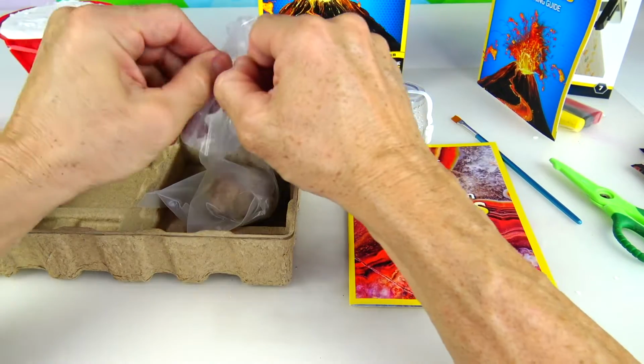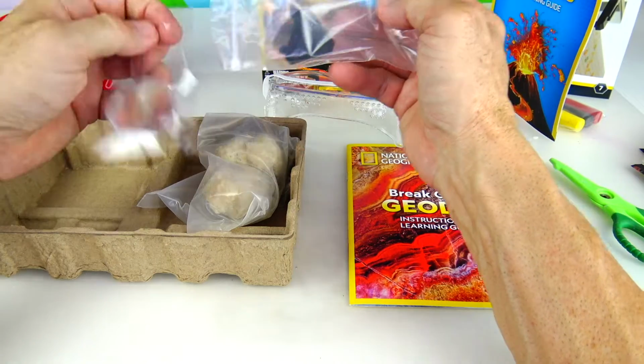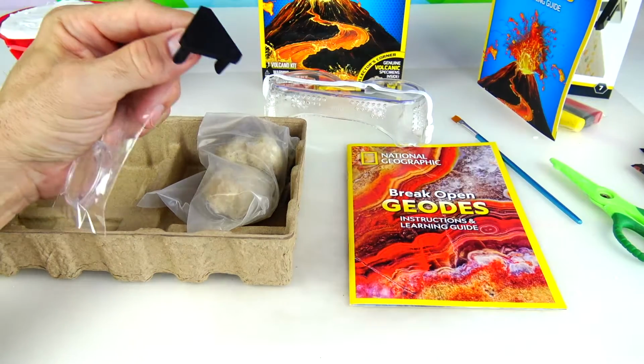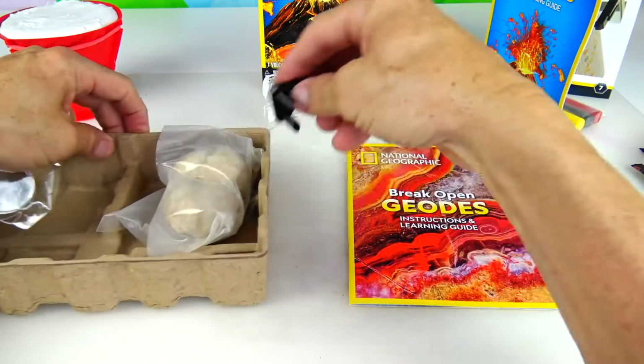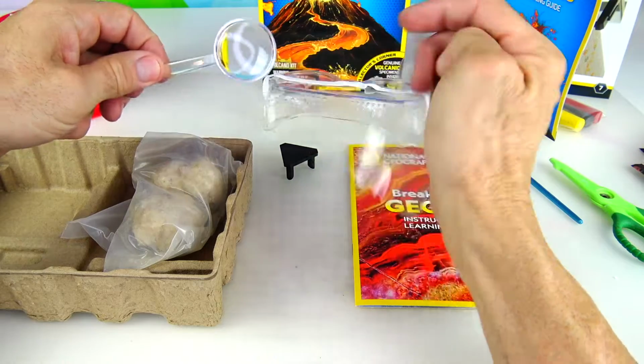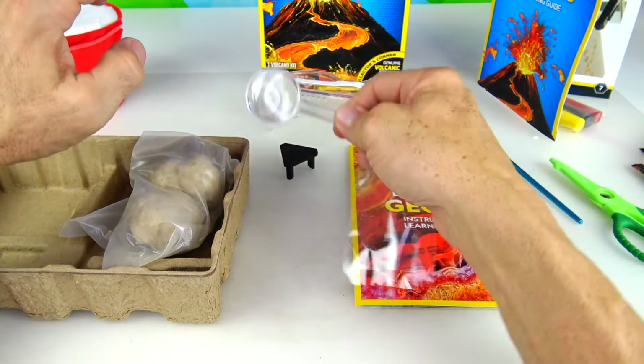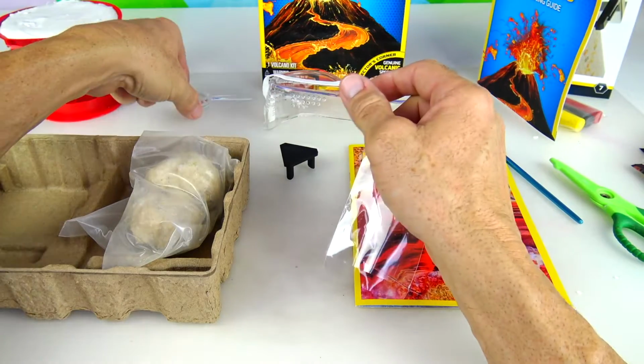All right, so right here we have some stuff. We have a magnifying glass. That's to check out the crystals. And I think this is just a stand, yeah, that you put your crystal on when you smash it open. Let's take out the magnifying. Be careful not to touch the actual magnify area because you'll have a blurry image. All right, so let's put that aside.